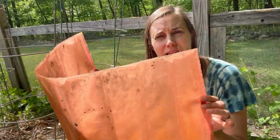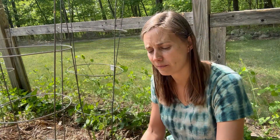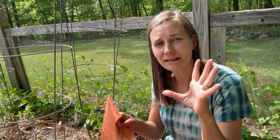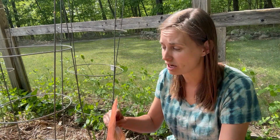All right, so I know it doesn't really look it, but I did just clean this. So this is ready to go around our first tomato plant. Now I'm going to share a couple tips that honestly might seem really obvious, but I didn't think of them when I first used these walls of water, and once I thought of them, they were pretty much game changers.